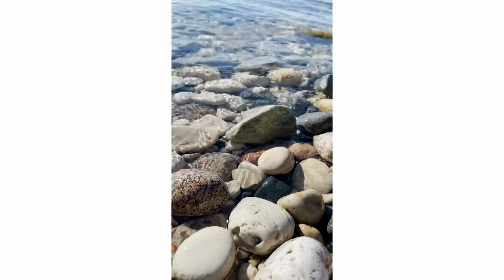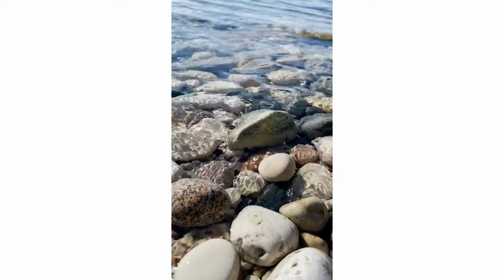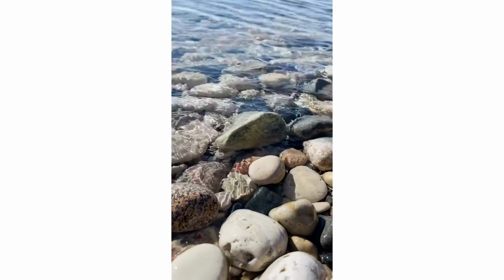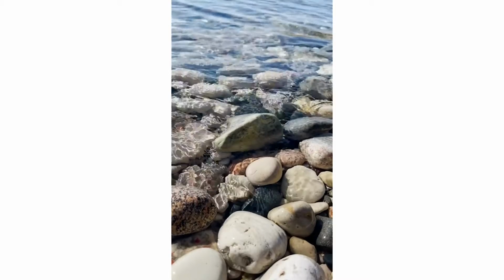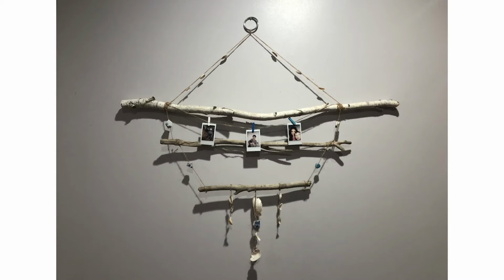So naturally, I collected a bunch of sticks, seashells, and rocks over time. At one point, I realized I had way too many items in my collection, so I made a sculpture out of it.